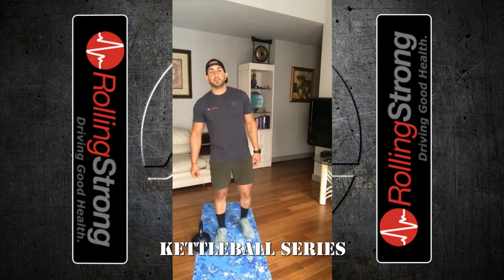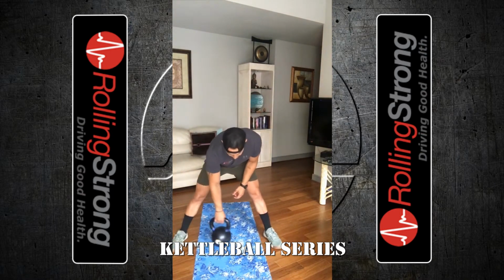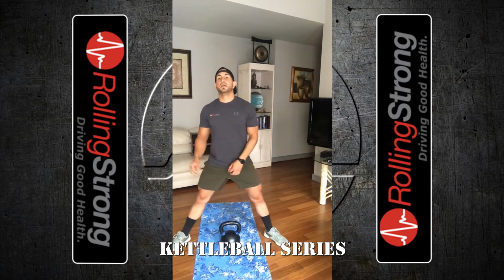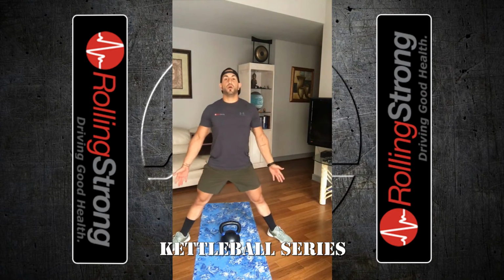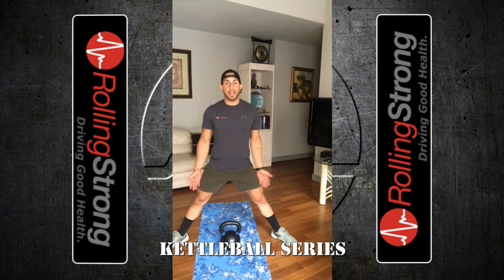The next movement is gonna be the sumo deadlift. So as you can see, this is the same movement, but different style or variation. Sumo just means nice wide stance. As you can see, making my legs nice and wide, angling the feet out. Everything is gonna be essentially the same, just the stance is a little bit different. This just means that we're activating and stimulating different muscles to fire when you're doing this movement. So this is gonna be more glute and side hamstring engaged.